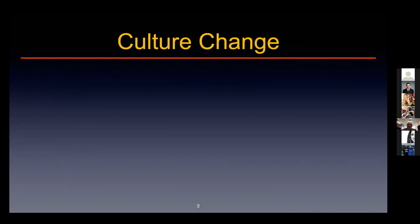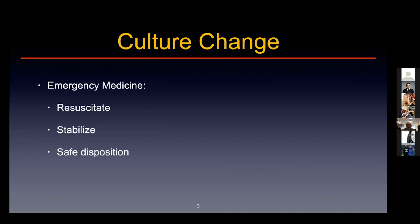Now, over the last 10 to 20 years, there's been a significant change in hospital culture. In the past, the emergency physician was charged with resuscitating patients, stabilizing the patient, and ensuring a safe disposition. Admit versus discharge, admit to the floor versus admit to the ICU. However, within the past 10 years or so, there's been a real culture change, and the emergency physician is now expected to be the primary diagnostician for the hospital.